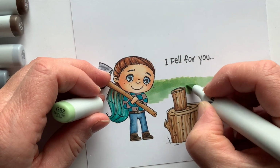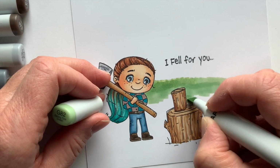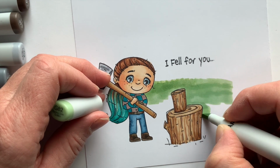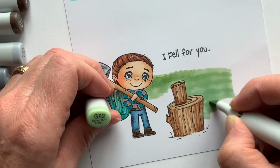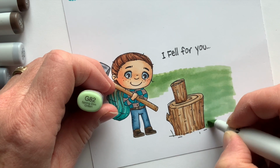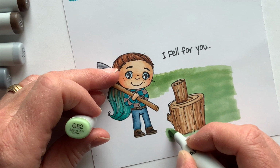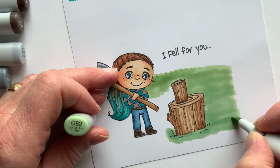This is a good part about me using different markers each time I color, is I find which ones have been sadly neglected and desperately need some love. So we'll have to see. One of those was looking like I maybe let it go too long. You can ruin a marker by not refilling it, folks. So hopefully I can revive it.